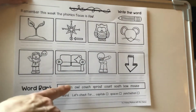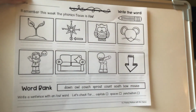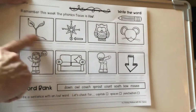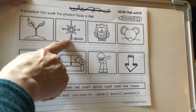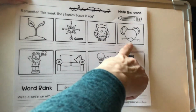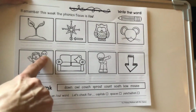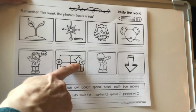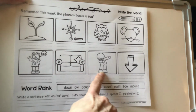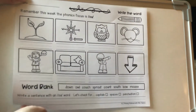Again, our focus is OU words, and the OU and the OW make the same sounds. So let's take a look at what this might be. This is a sprout of a plant. This is south. It's pointing to south. This is an owl. This is a mouse. This is someone who is counting. This is a couch. This is a bow. Maybe they've just done a performance and they're taking a bow. And this arrow is pointing down. And then again, you'll write another sentence.